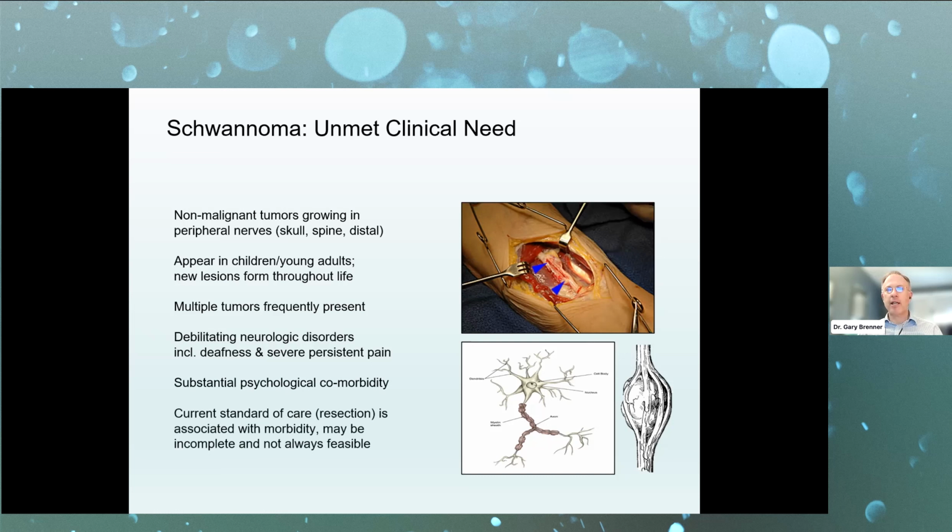The current standard of care, which is mostly operative resection, is associated with its own significant morbidity, and at times it's not even feasible because of the location or number of tumors. You can see images highlighting what these schwannomas schematically look like. They grow from cells that are associated with peripheral nerves, not the nerve cells themselves, and often they form a solid tumor that can push the nerve bundles out of the way.